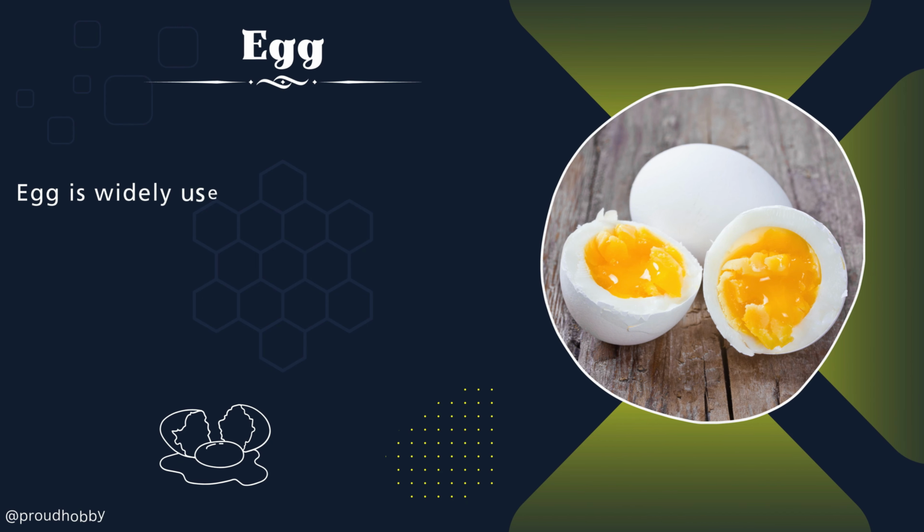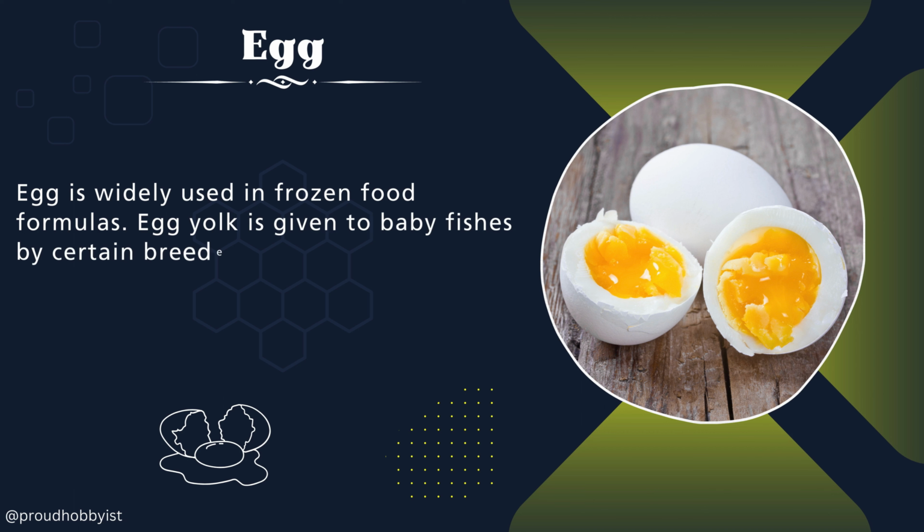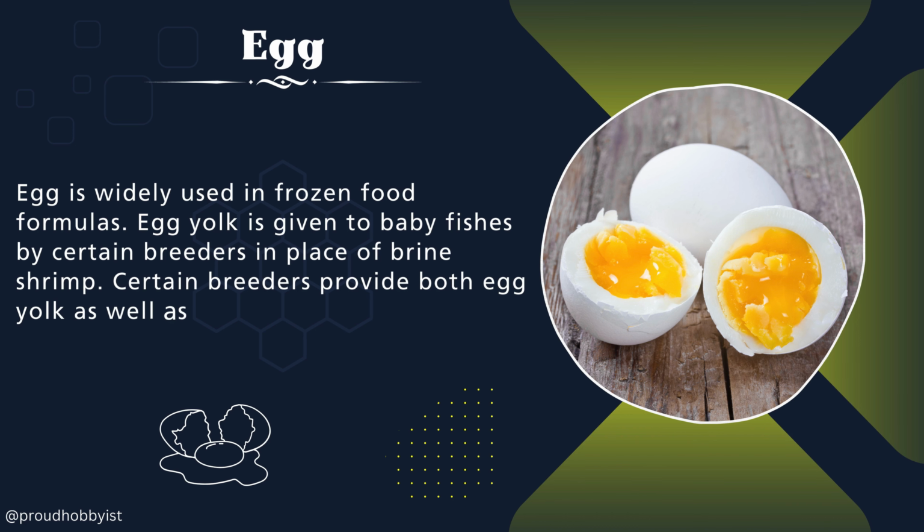Egg is widely used in frozen food formulas. Egg yolk is given to baby fishes by certain breeders in place of brine shrimp. Certain breeders provide both egg yolk as well as white to the young fishes.